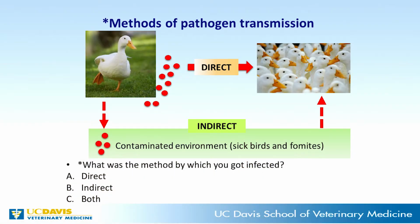The indirect way of transmission is through contaminated environment or contaminated utensils. It could be through sick birds or fomites. So I have this question here. What was the method by which you got infected? I'll start the poll. It says direct, indirect, or both. So the answer is C. Somebody answered E. All right, I'm doing great. Anyways, C is the answer because basically it was direct and indirect. Direct contact would be us shaking hands whenever you guys entered, and indirect would be through touching your stuff that got spread. We threw stuff on it.